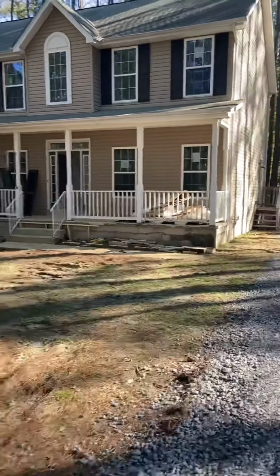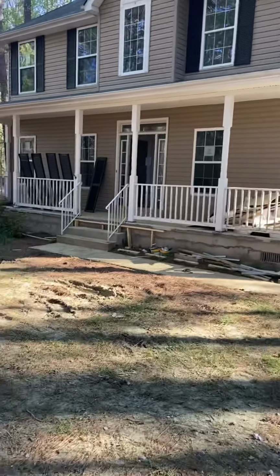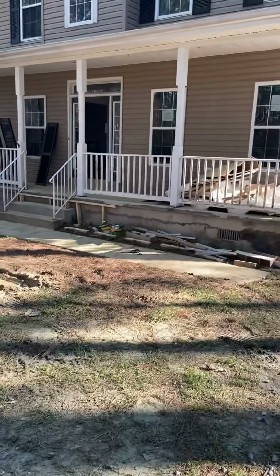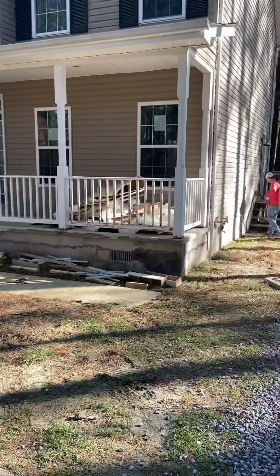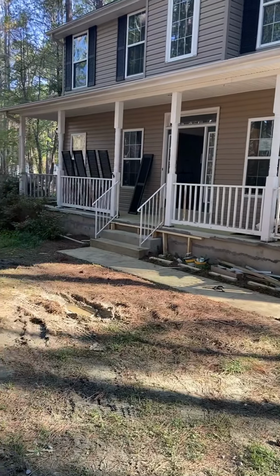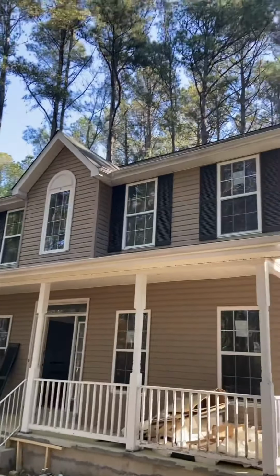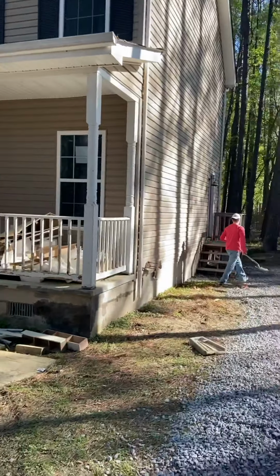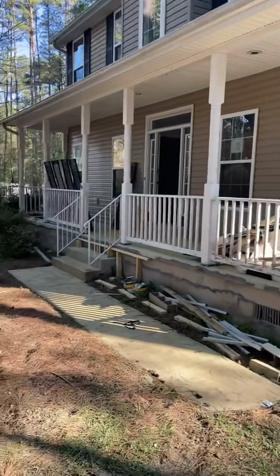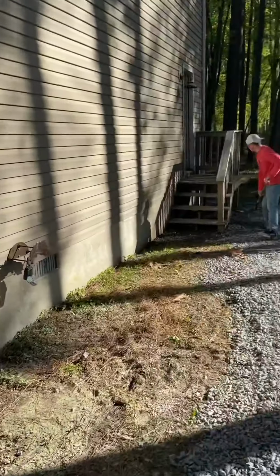Patch the concrete. Well, Josh patched it last weekend. Still got a little bit of work to do, but when you do little things like that, it makes it look like new concrete once they paint it. So I've got a couple of the shutters up. Got some to go. They still got to paint and repair the front porch railing.